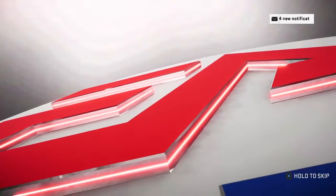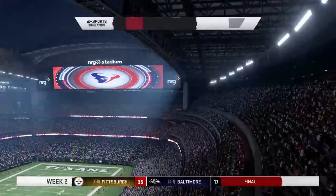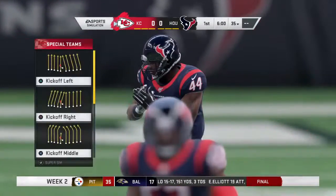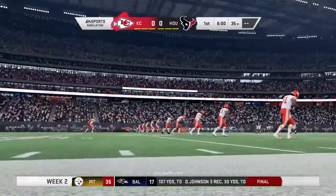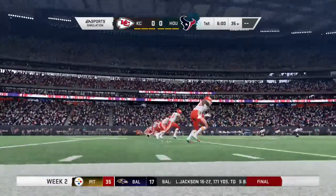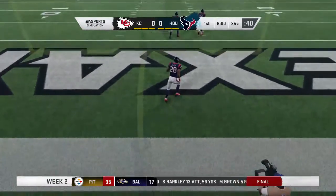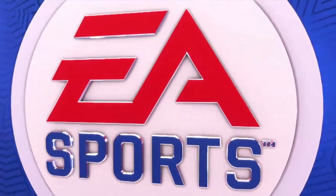Hey, everybody, it's the coach, and this is Monday Night Football on EA. All right, thanks, Coach. EA Sports coverage of the National Football League is on the air. Tonight, we wrap up an intriguing Week 2 with a good Monday night matchup between the Kansas City Chiefs and the Houston Texans. That's it, baby. We're going to work.